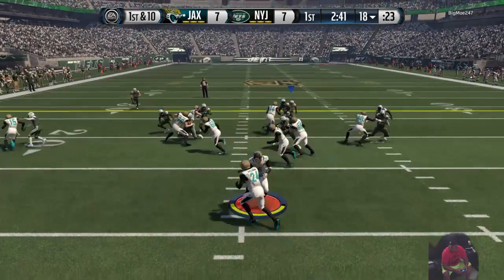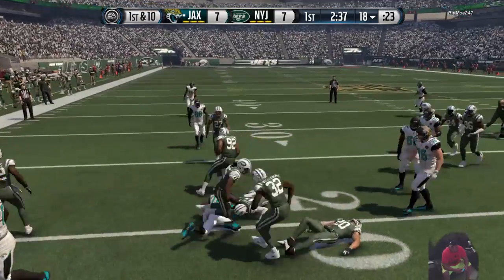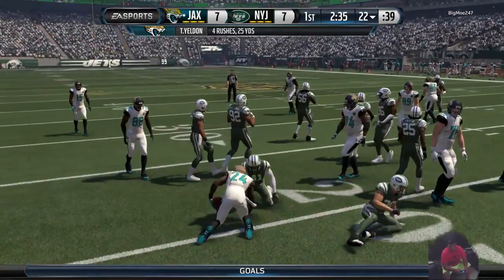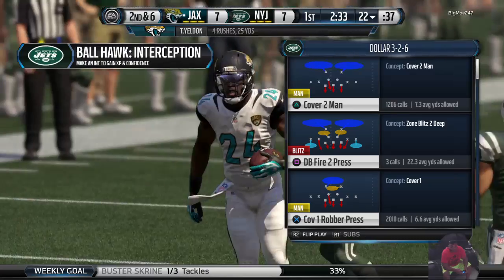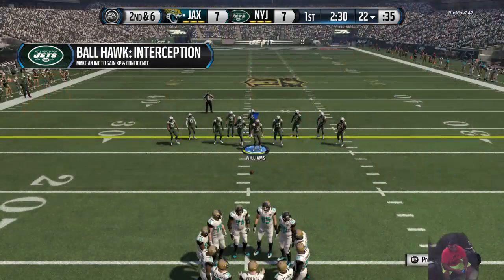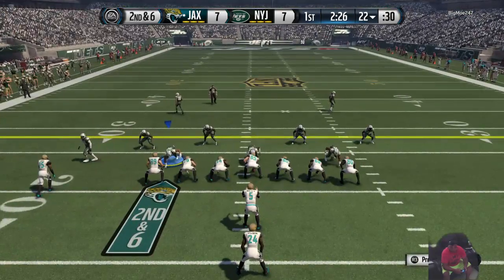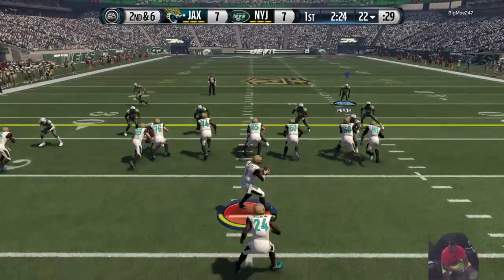First down at the 18. He takes it on the counter. And a gain of 4. If you want to run the football with success, you're going to have plays like this where they pick up very little yardage. Don't listen to the fans. Keep running it, and it'll work. They bring in the extra tight end. Second down and 6.